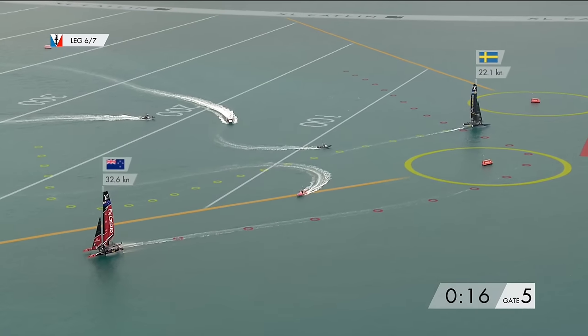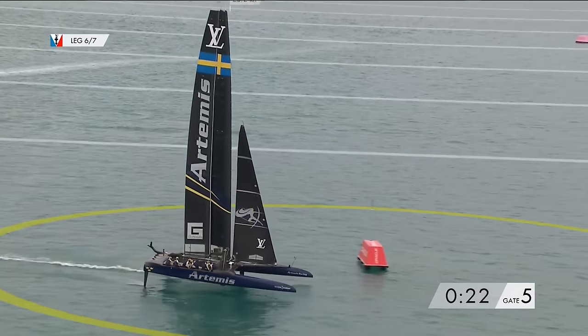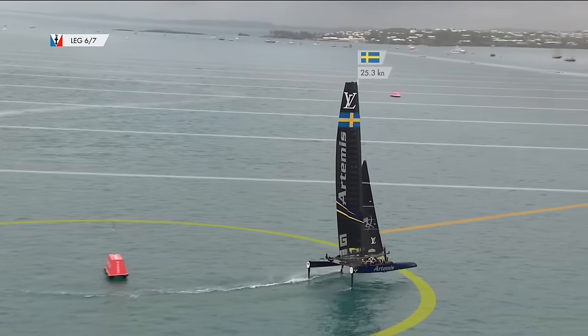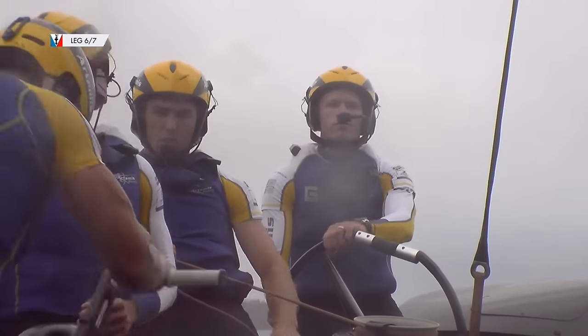I wouldn't be surprised if we saw Emirates Team New Zealand jibe fairly quickly and try to get over in the same water. They would give up a little bit of their lead, but let's get over and stay on the same side of the race course, because it is kind of fluky breeze, kind of shifty. Let's try to eliminate options for Artemis Racing.